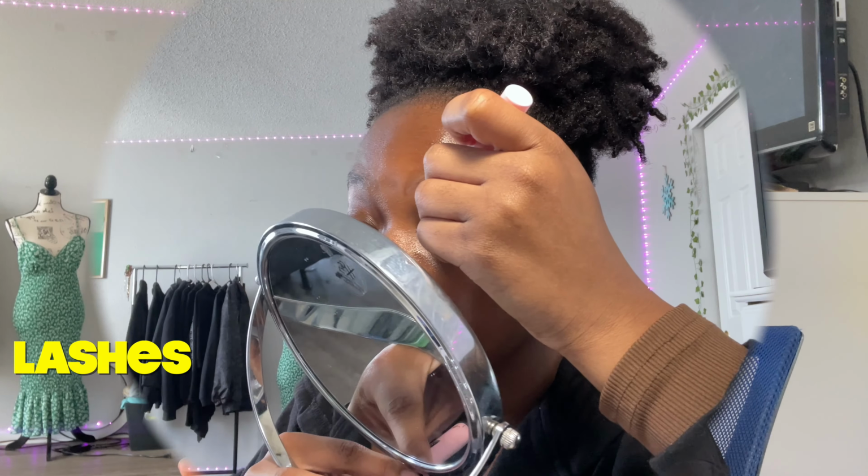And I'm gonna show y'all the lash map. And I'm gonna show y'all how I do it. Well, I'm gonna show y'all as closely as I possibly can. Because sometimes I'll be looking back at the footage and I'll be like, oh girl, we cannot see you and we cannot see your eyeball. So I'm gonna try, okay? I'm gonna try.